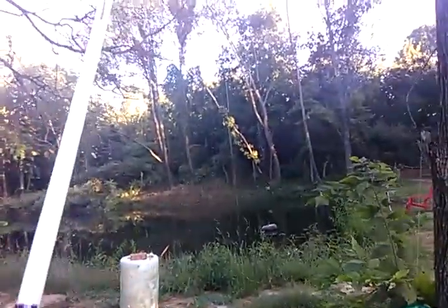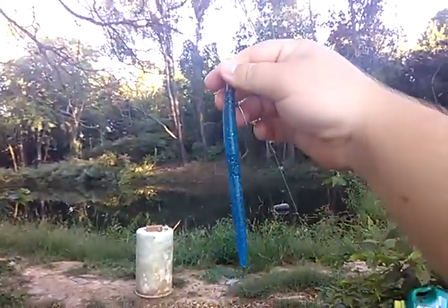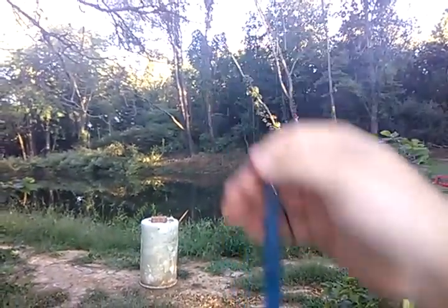I'm going to do an in-depth episode, I believe this is 16, on the Boomstick, Doc's Lure Company Boomstick. This is the electric blue with silver flake color. I'm going to kind of be quiet, sneak up here on this grass, see if we can flip it in there.